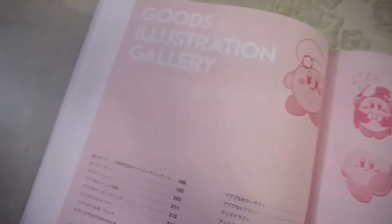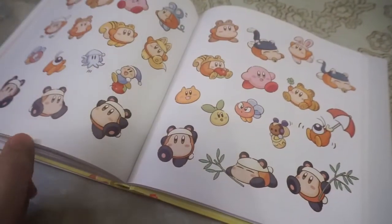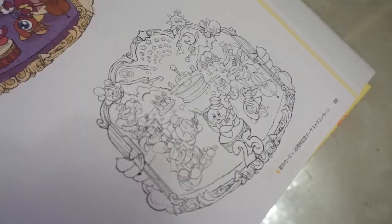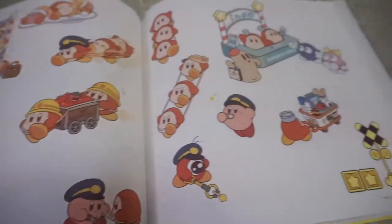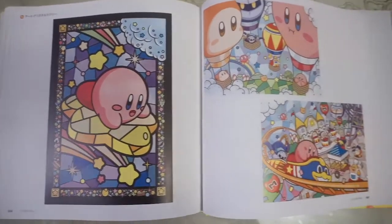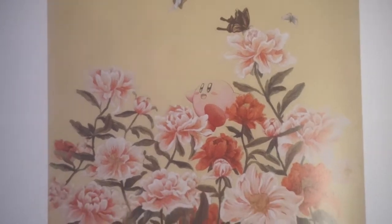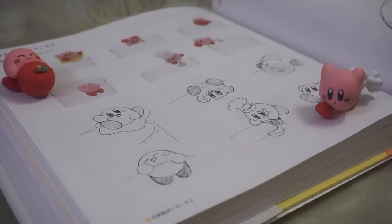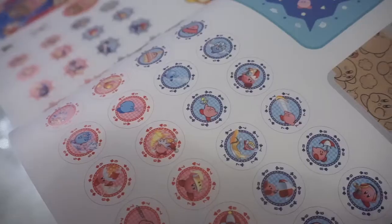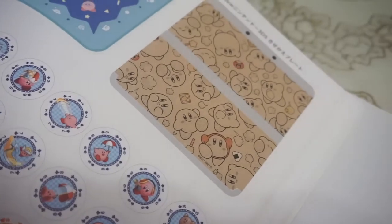Afterwards, we have the aptly titled Goods illustrations, consisting of artwork from a bunch of Japan-exclusive Kirby events and merchandise, like the 20th anniversary concert, Kirby Cafe, and Poo Poo Poo Train, just to name a few. There's a really large variety here, with some that I've never even seen before since they're all Japan-exclusive. There's even design sketches for some of the merchandise, like plushes, gashapon, and even licensed manga. You know that somewhere out there a really dedicated Kirby fan probably has all of these things.